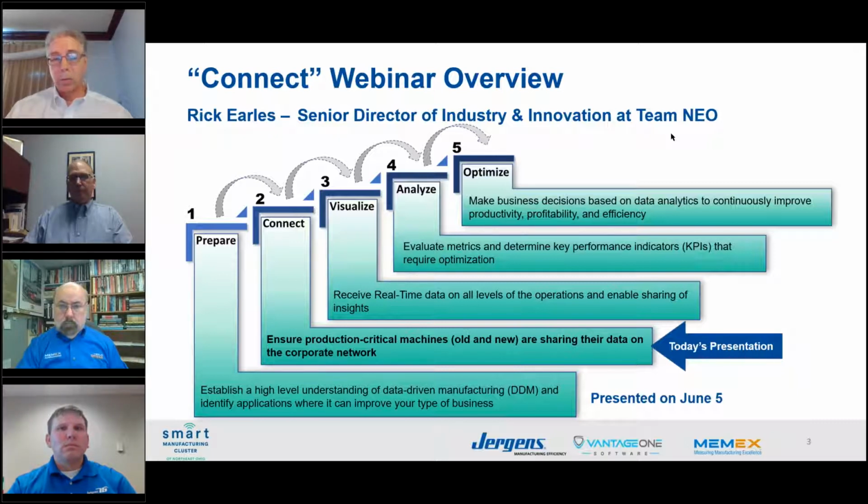And now when we talk about steps 2, 3, 4, and 5, they are basically the implementation of that plan you put together. So today we're also going to be talking again about connect, and that being again finding or connecting all the critical aspects, the assets of your business together, and collecting that information, both in-house or maybe even to the cloud, but anyway, setting the stage for harvesting the value from it.